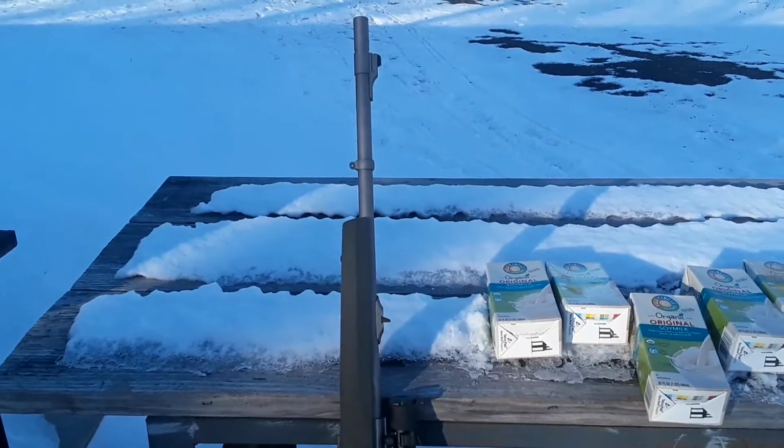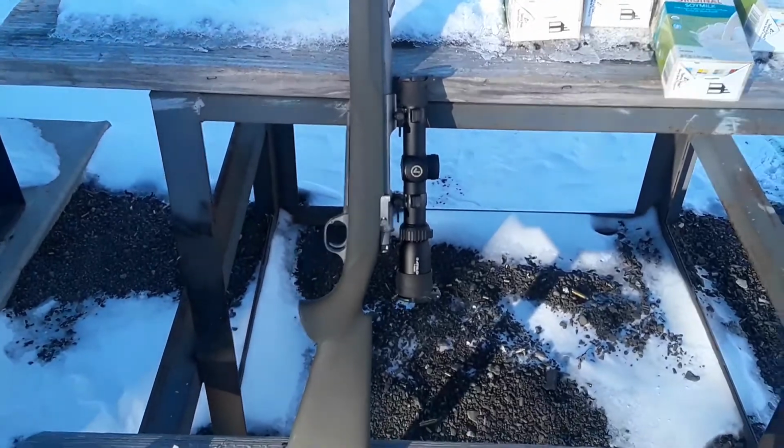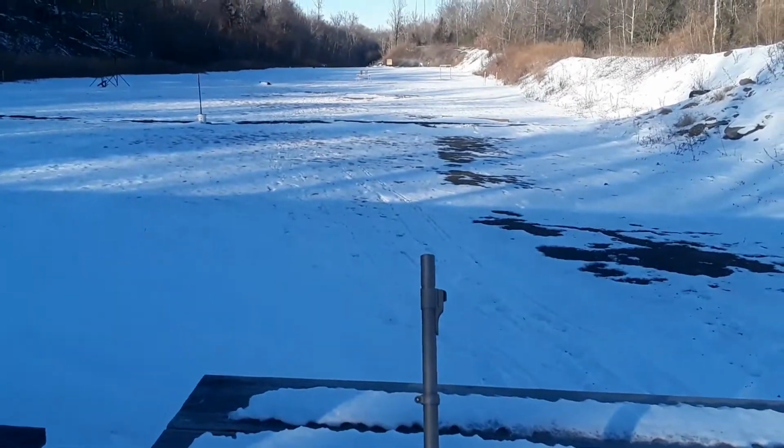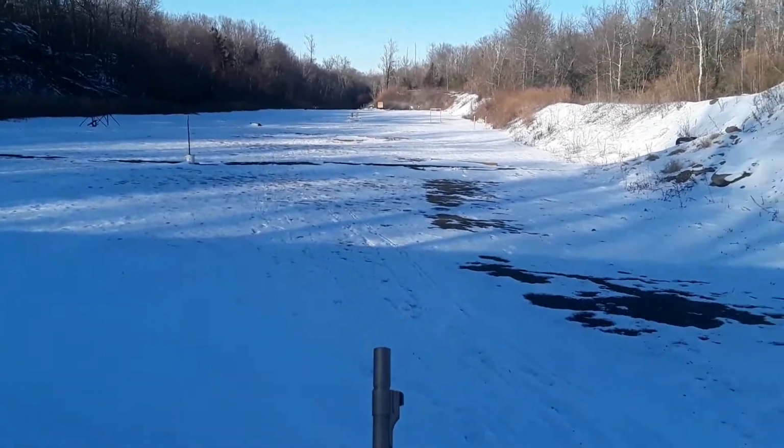It's a beautiful rifle, 20-inch barrel. I've done a review on this rifle before, but let's go get started and see what happens, guys.